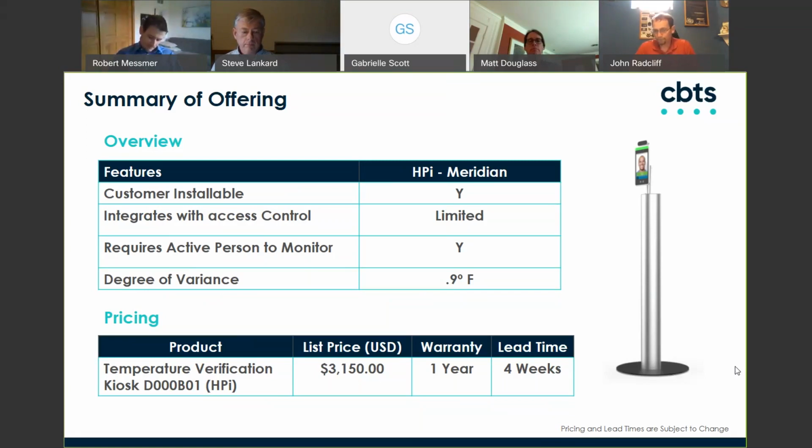Okay. Is this a one-time sale or recurring revenue? Sorry, that's the question. Is this a one-time sale or a recurring revenue? So the device itself is a one-time sale.